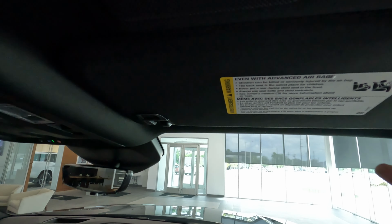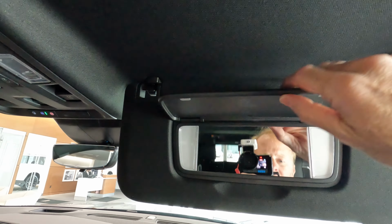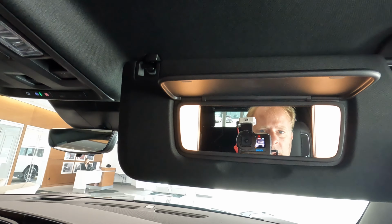And let's take a quick look here at what we have with the sun visors. There's the vanity mirror.